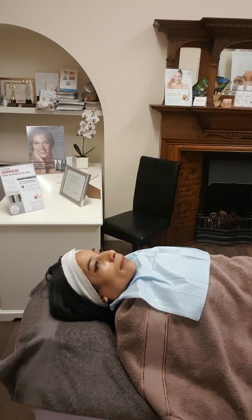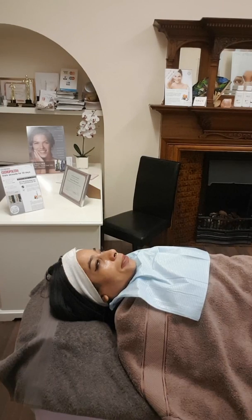Okay, so now that that's done and the face is nice and moist and the pores are all open, we'll just move on to the mask. For this one, we're using an oxygen spring water purifying and hydrating mask, and what it does, it deeply purifies with a long-lasting hydrating effect.